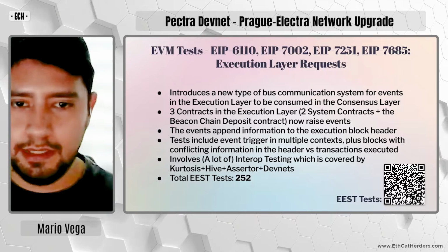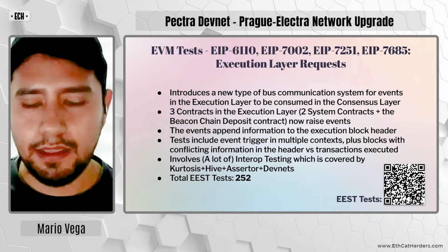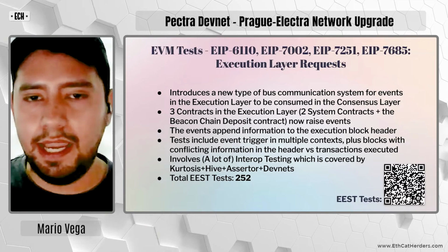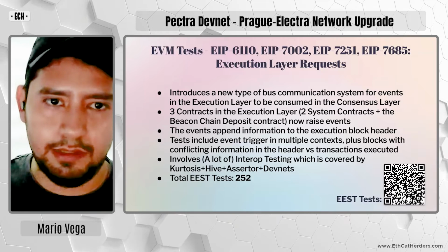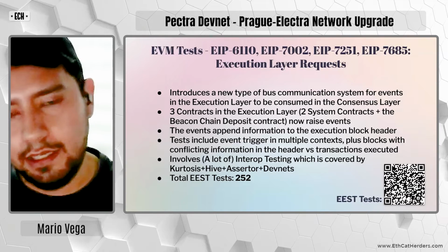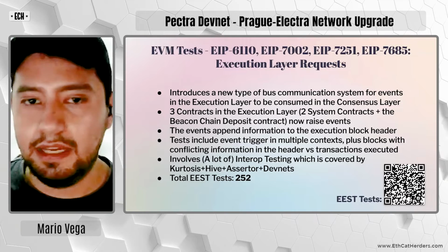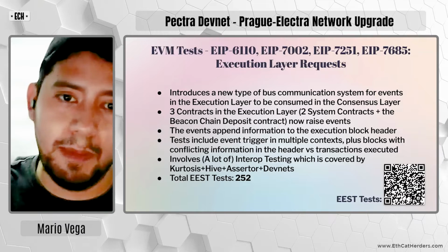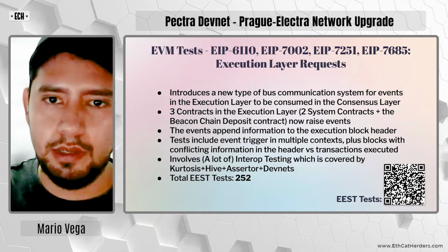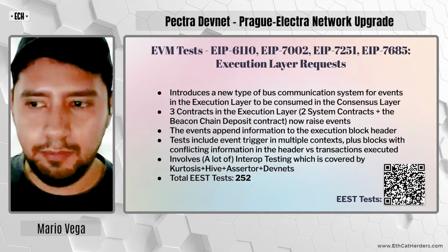So far for testing, I think the most important part on the EVM is to verify that the interactions, once any account interacts with these three contracts, are reflected in what is passed into the consensus layer. And also another important validation is that the client cannot accept a block when the requests do not match the interactions with the smart contracts. So this part is relatively simple to test in the EVM world.